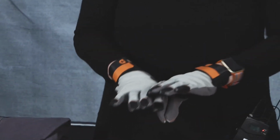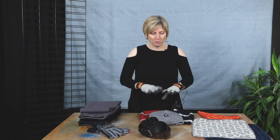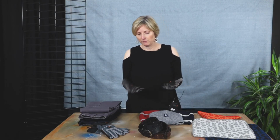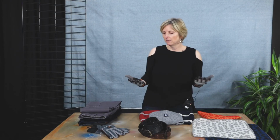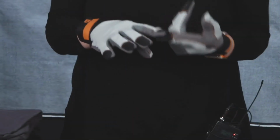We've been testing it with Oregon tradeswomen, and a lot of the carpenters and women working in the trades have been really excited about it. Even though we originally intended it for more light use, I think it has true functionality across the board. Touch sensitive index finger, so you can use your phone.